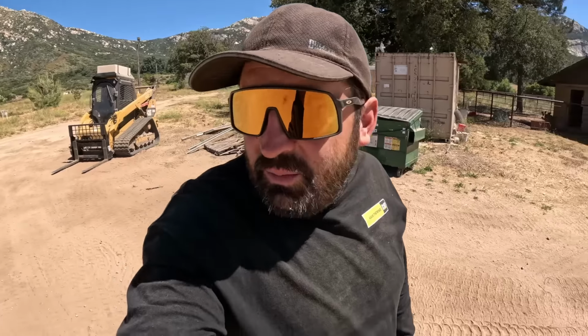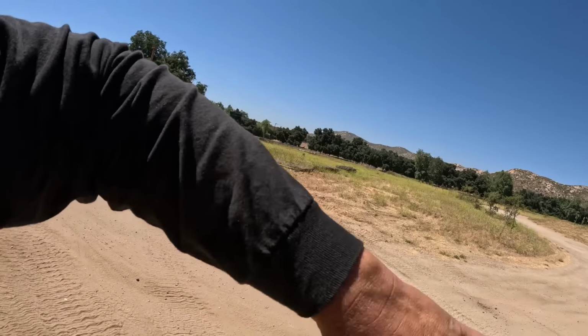So when I come back up here tomorrow, we'll go ahead and take account of everything. We'll take measurements. We'll get a rough game plan of what we got going on. But for now, I'm gonna go eat some food, and then I'm gonna go to sleep because I gotta wake up like 11 o'clock and go do some work. So I'll see you guys tomorrow.